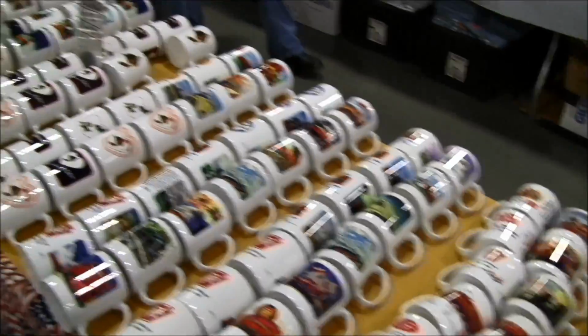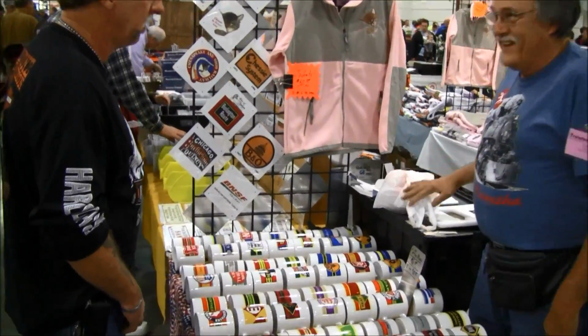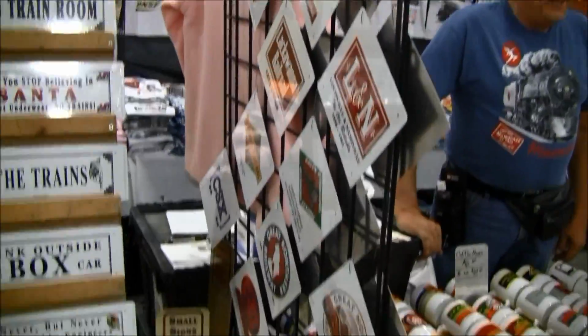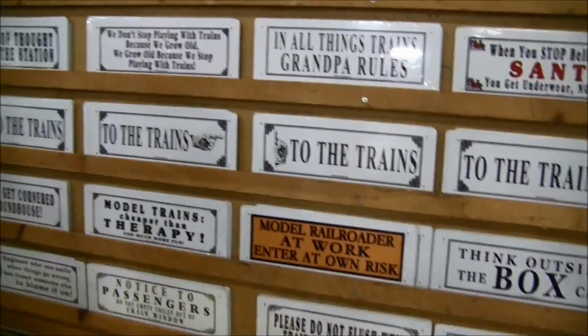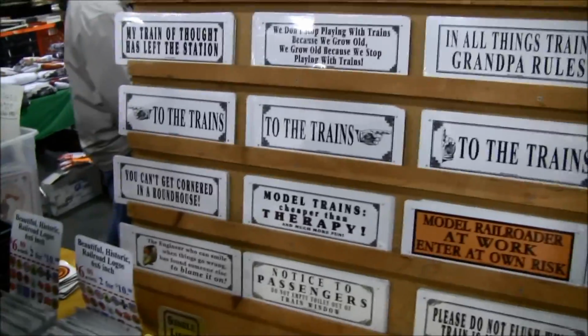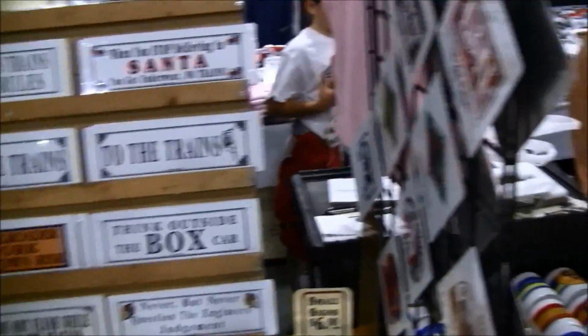There's an example of some of the railroad placards right there, and then there's some more on this side. And they've also got signs, like the sign going to my basement that says "to the trains." You've got signs like that. I love these guys for stuff.